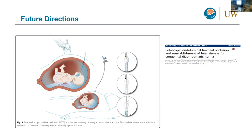So even at the busiest centers that do this, Texas Children's is one of them, they're maybe doing 3 to 5 a year at most. But CDH numbers are small in general, so.